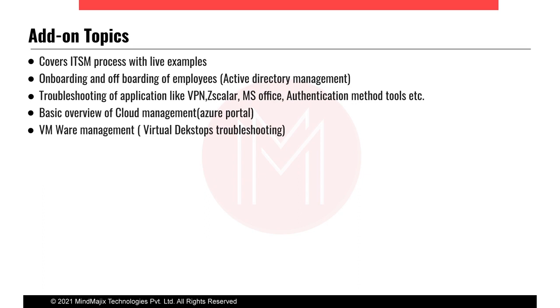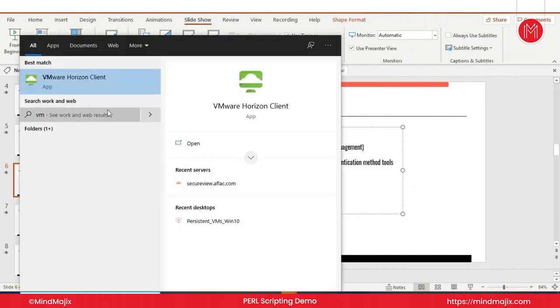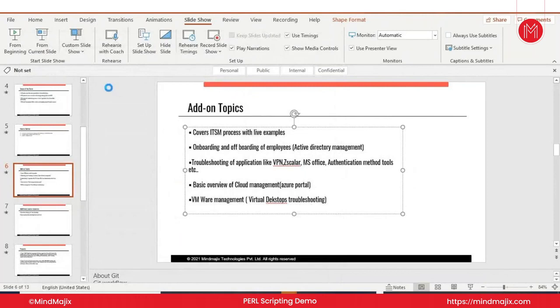And virtual desktops. Nowadays in work from home situations, most of the users are logging in to machines which are located in the office. If there is a machine in the office that you want to use, you can use that through your personal machine as well, like a virtual desktop. Right now I can show you that I'm using a machine which is in America. This is a tool, VMware Horizon.